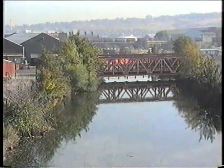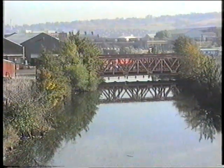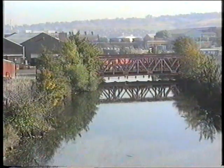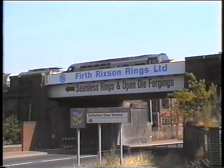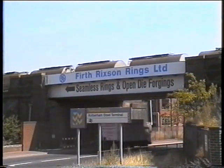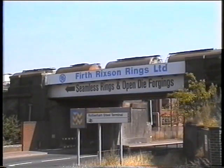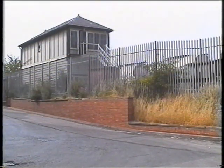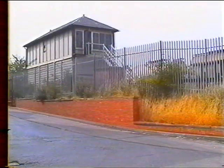The river now flows past Firth Rixons and then under the Midland Railway, Masborough to Derby line. A train of acetic acid tanks over the Sheffield to Rotherham road, and slowing down for a crew change by Rotherham steel terminal and the out of use signal box as the trailing end of the train crosses the Don.